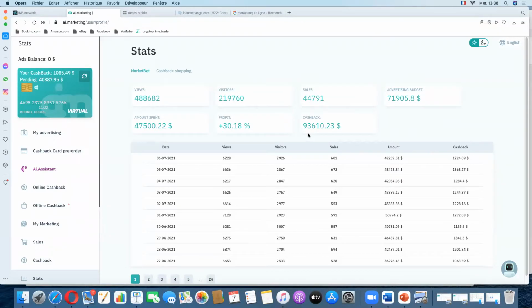93,610 cashbacks. I told you a while ago that they were 2 cents and 5 cents, etc. And $1, $2. But look at what it came to in 7 months. This is almost 3 times a yearly salary for some people. 3 to 4 times a yearly salary. But I got 93,610 in only 7 months, my friend. This money, I've eaten some of it. I took some of it, and some of it I put back on the robot. So I put in $71,905 that I put in since I'm here. The robot has already used the 47,500 to do the advertisements, etc.